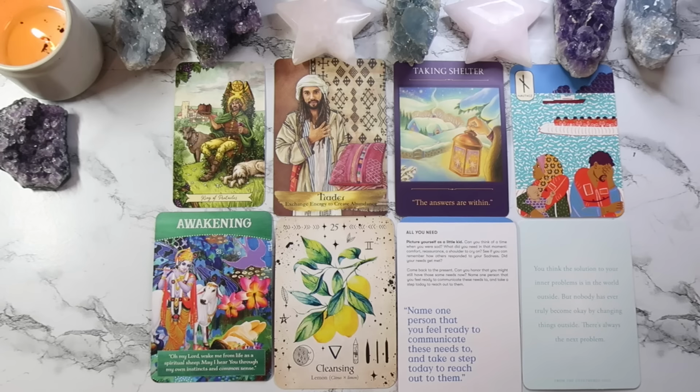We do have cleansing here. And it says lemon. So another attractive thing about you is really how healing it is to be around you. And I feel like you have the natural ability to help support people when they're closing out one chapter of their life and moving on to the next, because it's something that you've done before. I feel like you can help others to let go of and release and cleanse the things that aren't serving their highest and best good. And I feel like you're really skilled at helping others make peace with this too.